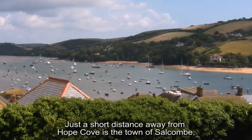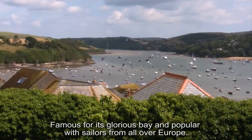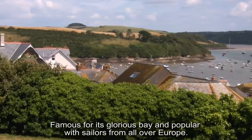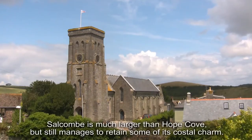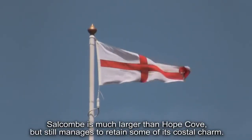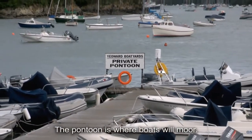Just a short distance away from Hope Cove is the town of Salcombe, famous for its glorious bay and popular with sailors from all over Europe. Salcombe is much larger than Hope Cove, but still manages to retain some of its coastal charm. The pontoon is where boats will moor.